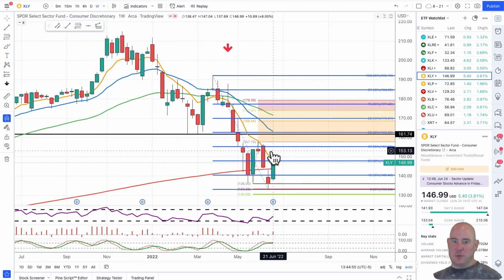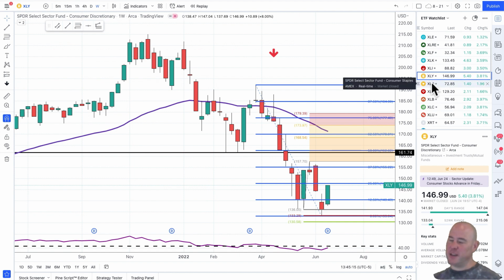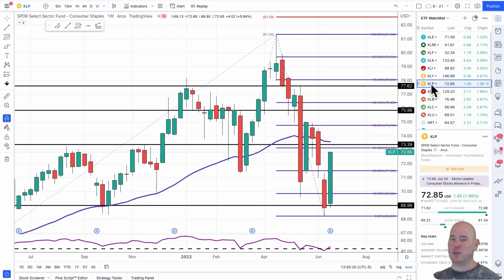Just in context, that would just take it back into the weekly rotation zone without even potentially triggering this bigger double bottom. So I'd be watching for a rollover unless we got a weekly close above 157.70. So keep in mind that these are still short-term plays with end-of-quarter window dressing and the rally in the broad market from very oversold conditions. Remember last week we had the massive option expiration, which alleviated a lot of positions overhanging the market.